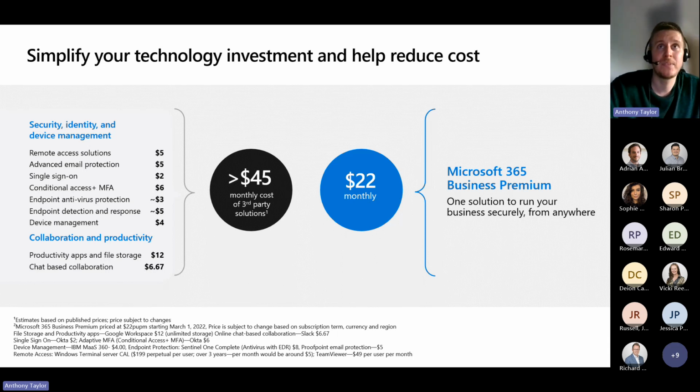If we look here, Business Premium was designed as an integrated solution to help businesses reduce cost. It absolutely meets that requirement. On last estimate, it is 50% more cost effective versus buying the tools individually. So it creates a strong opportunity for you to review that.